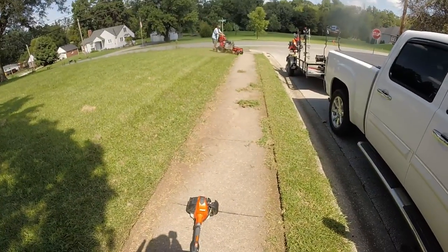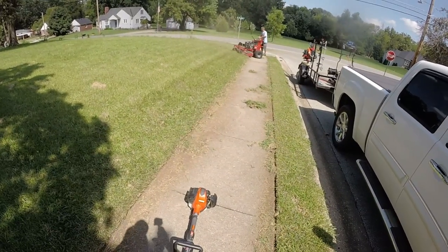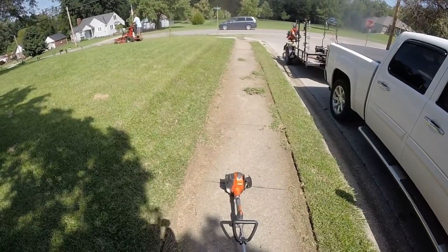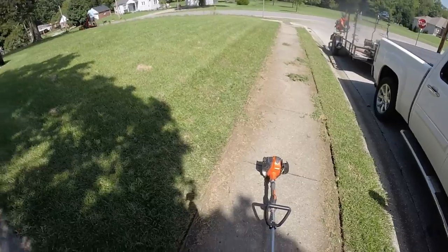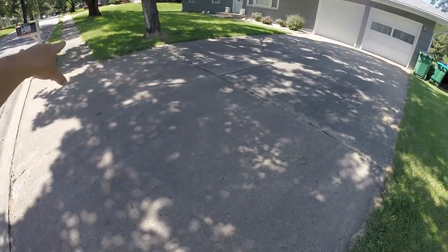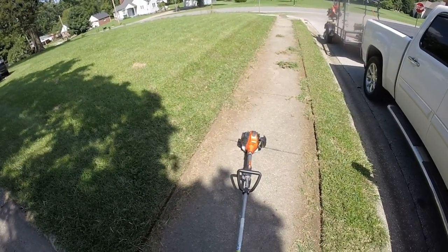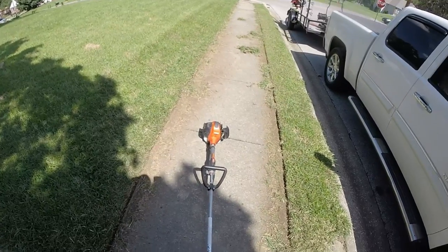So we got the golden edge out, got this edge, showed you the before. Look at this. I mean, guys, this is just fabulous. So I'll go back over this one more time with it, and then I'll blow it off and get this knocked out, get this over here done. Thing's fabulous, absolutely awesome, makes it look gorgeous. So let's finish this up here.